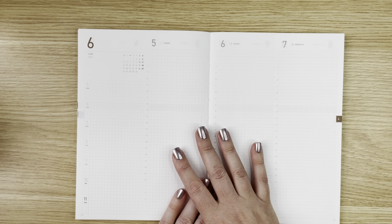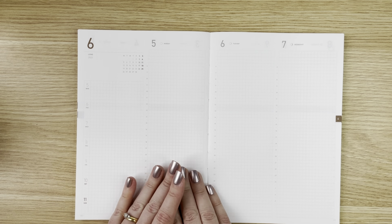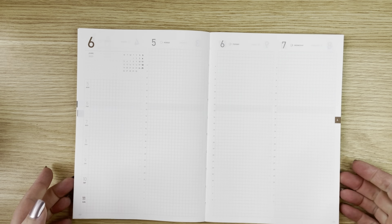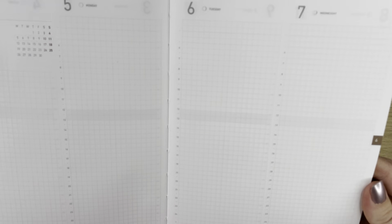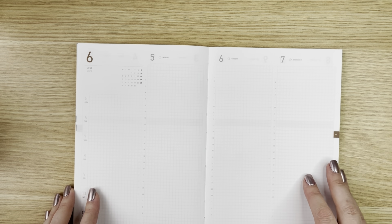And I have done that Dutch door style in bullet journaling in previous years, so I'm quite comfortable with that. I love the amount of space. I love that it has a time bar here. Hopefully you can see that quite well. It's got a grayed out section at 12 o'clock for lunchtime. Hopefully that will encourage me to take lunch.